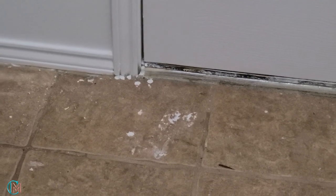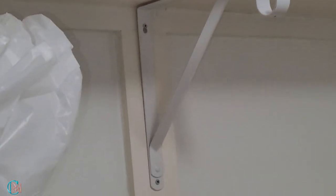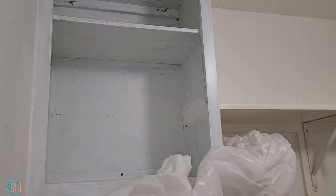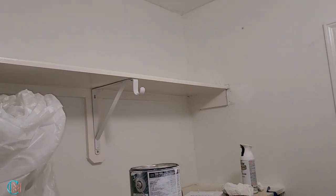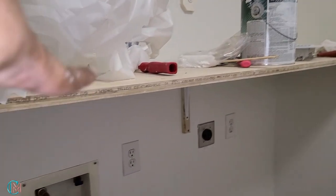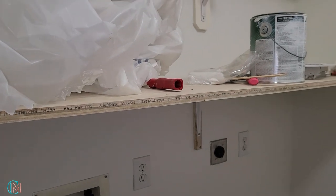Next, I'll have to sweep up in here and get my mess off the floor. And then the next thing that will be painted will be the top shelf here and the cabinet and the door. I'm going to put the door on there. They will be the next items painted. Progress, y'all, progress. This shelf, I'm still debating if I'm gonna stain it or paint it white. So that will come up in the next episode.